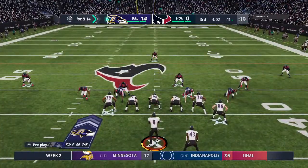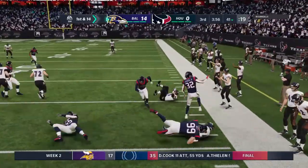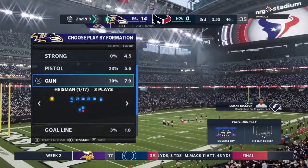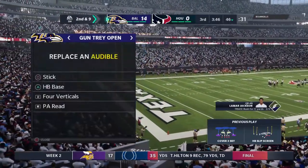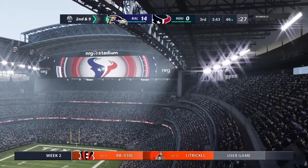To throw is Jackson. They set up the screen to Hill. And he'll be taken down at the 46-yard line. The first down screen pass, good for 5. For a second there, I thought that might break big. Screen pass, looked like it was coming together, looked like there was an opening. Still, ended up with a solid gain.